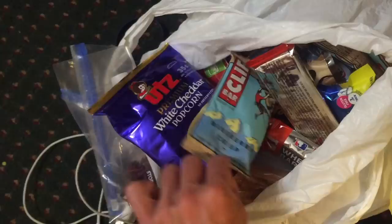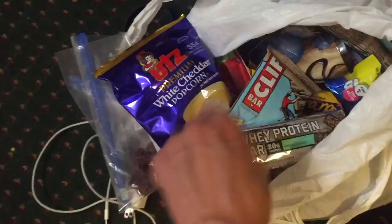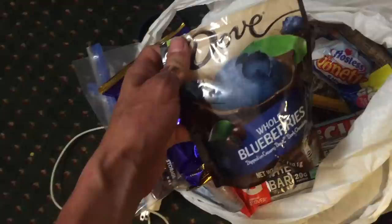Resupplying, mail drops and bounce boxes. As I mentioned before, if you're going to be eating the typical hiker junk food diet, then shopping wherever you're at on trail makes more sense than packaging all of these food boxes to send to yourself along the AT.